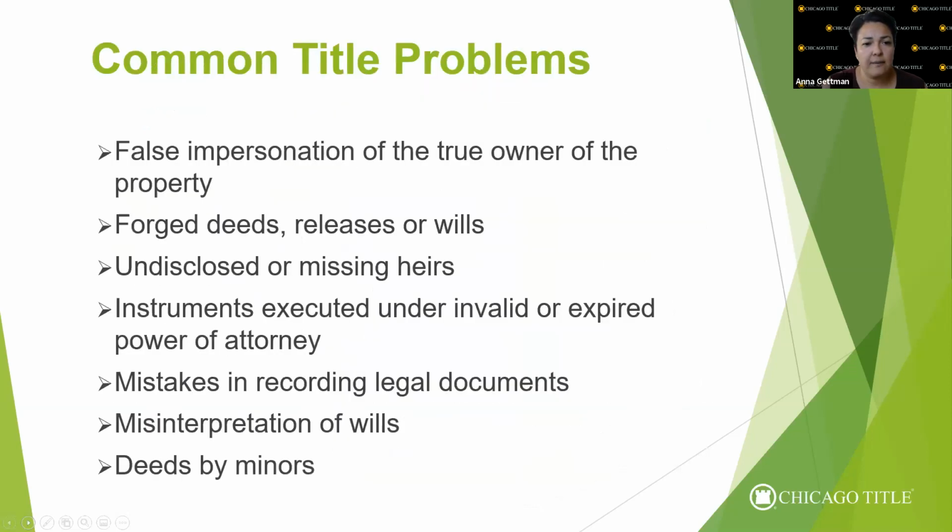Okay. And then just some things that can go wrong. Same thing, false impersonation of the true owner, not so much the whole situation with Linda and David, but somebody saying they are who they're not. I've had it. I was an escrow assistant, and I notarized somebody who came in and signed their seller documents, and she sat right in front of me and gave me a driver's license, and I notarized her. The license was impeccable. But she really wasn't the person who actually owned the property, and she fabricated pretty much everything.